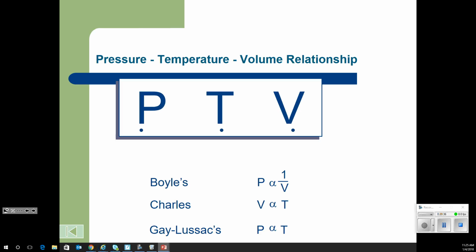Sorry, ignore that. So basically what we're going to do is we're going to put our finger on pressure. If I hold pressure constant, so put your finger on pressure, and we're going to move your paper around. Okay, if I hold pressure constant, whose law? Charles. Prince Charles is under constant pressure. So if I move temperature up, what happens to volume? It increases because that paper's going to tilt up. Can you see that? Okay, put your finger over temperature.